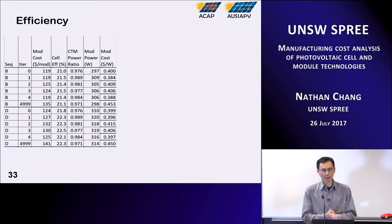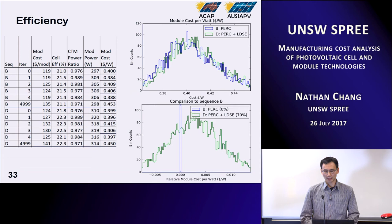And we can therefore get the module power in watts. Since we know the cost in dollars per module, and we know the power in watts, we can calculate the cost of the module in dollars per watt, and then we can graph that. And here we see again, unfortunately, still in 70% of the cases, our new sequence D is more expensive to produce per watt. So even when we apply the improved efficiency, it's still more expensive.